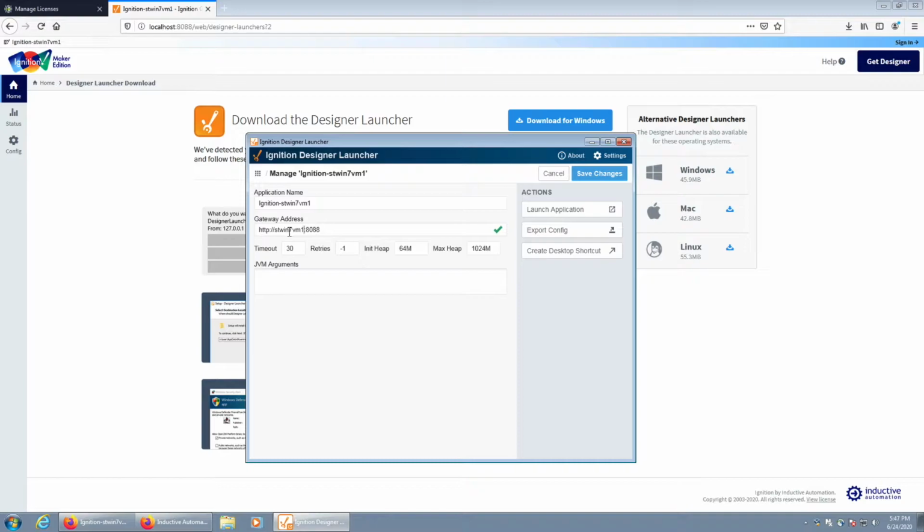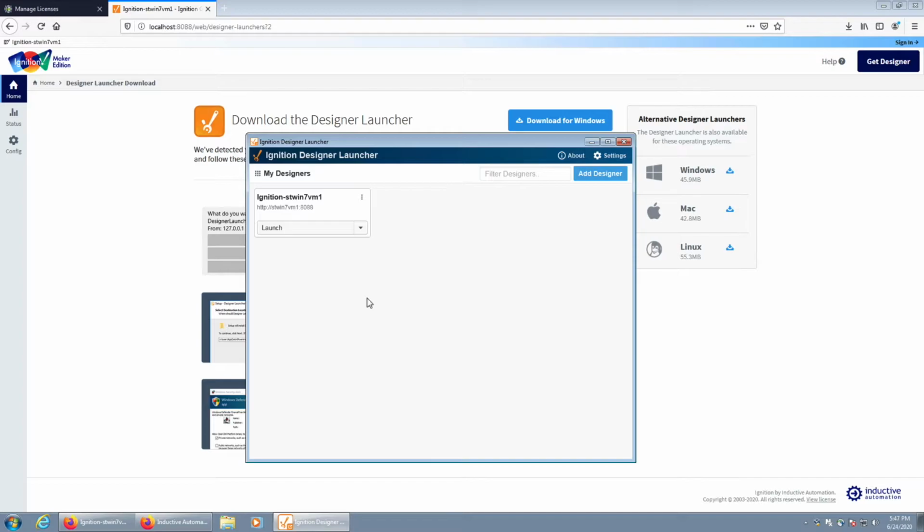So every time that the designer goes to look for my Ignition server on my home network, it's just going to look up the computer name rather than the IP address. If you're just running the designer on the computer that you're running the server, that probably won't make any difference at all.